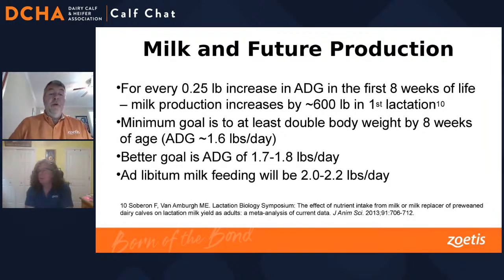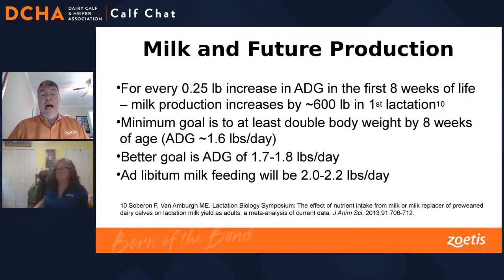That's a problem everywhere. Certainly, the easiest thing for me to say, which is not always easy to do, is feed 3 times a day. If you can feed 2 quarts 3 times a day versus 3 quarts twice a day, you're going to have less refusal. On dairies where a third feeding is not possible, I would say push that afternoon feeding as late as possible.